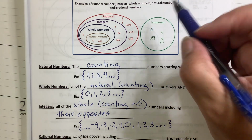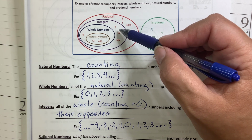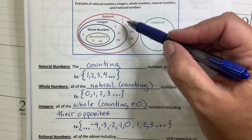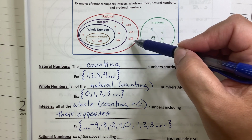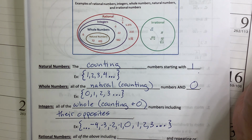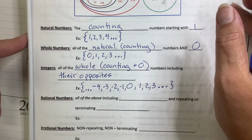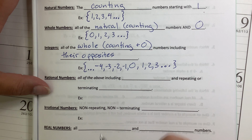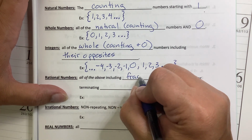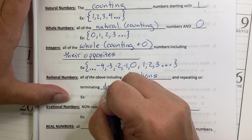All right. Now, rational numbers. That's all of these numbers. It's all the natural numbers, 0, negative natural numbers, plus things that make sense, like 3/5, or 1/2, or 1.375, or 2.6, or 3.56. Any number that terminates, which means it has an end, or repeats, like 0.33333, those numbers are all rational. We will get back to rational in a little bit. So, all of the above, including fractions and repeating or terminating decimals.